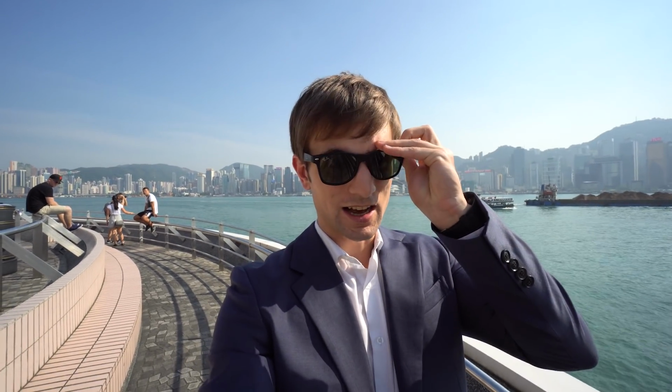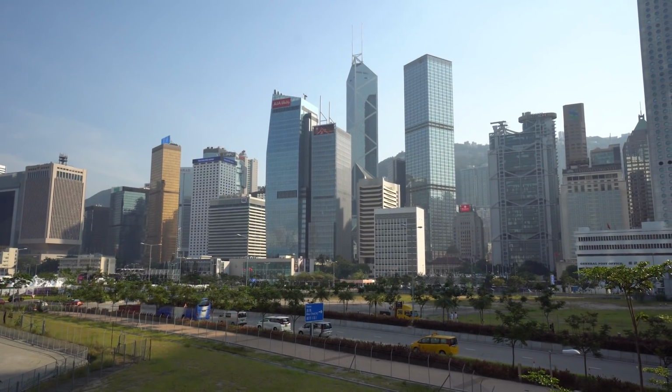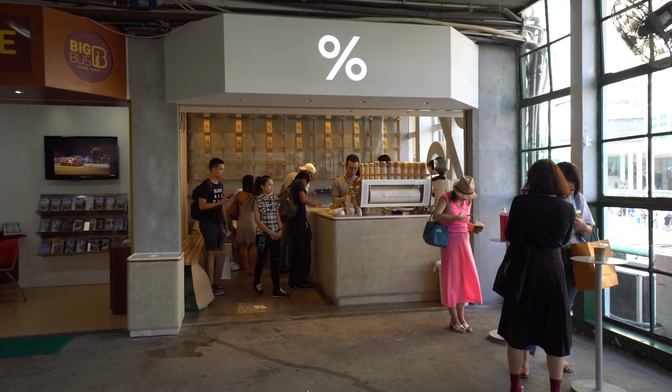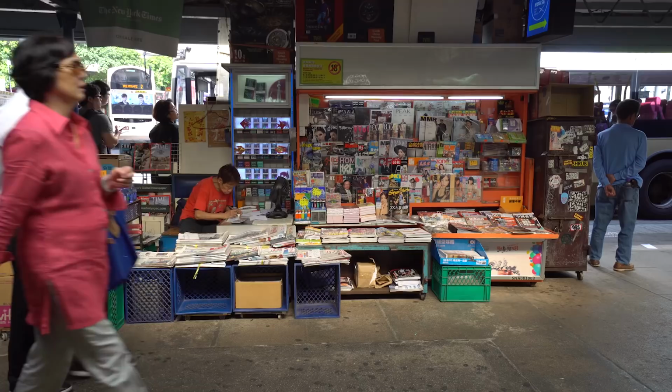So as you can see, I'm wearing a suit. Out here in Hong Kong, it seems like every second person is basically wearing a suit, which is kind of crazy. It's really nice. It's got a very developed feel to it. It's very cosmopolitan. There's people from all over the world. It's got a great energy. It's only about 7 million population.